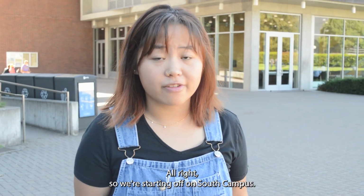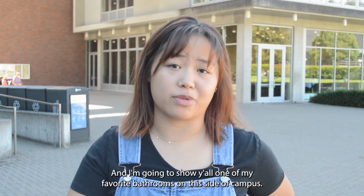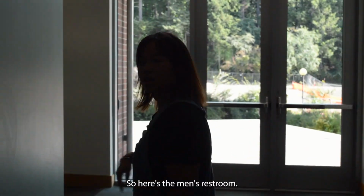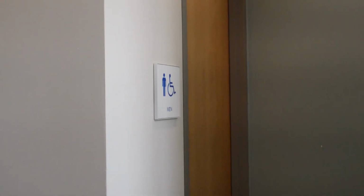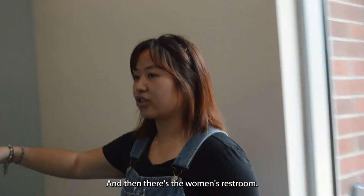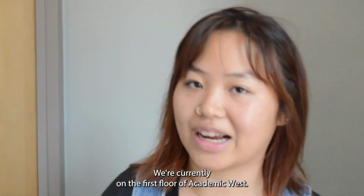Alright, so we're starting off on South Campus. We're currently in front of Academic West, and I'm going to show y'all one of my favorite bathrooms on this side of campus. Let's go. Alright, so here's the men's restroom. And then here's the women's restroom. We're currently on the first floor of Academic West.